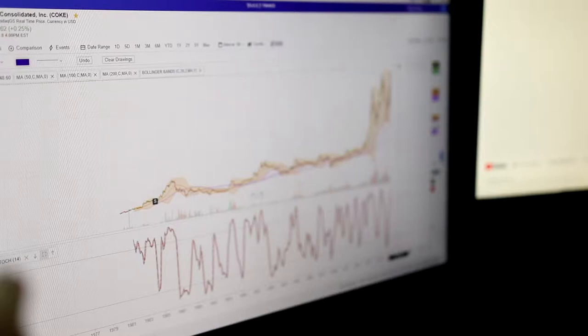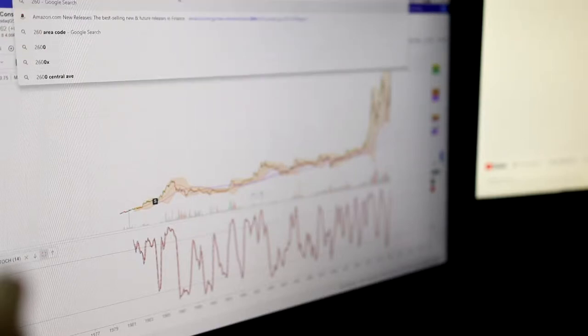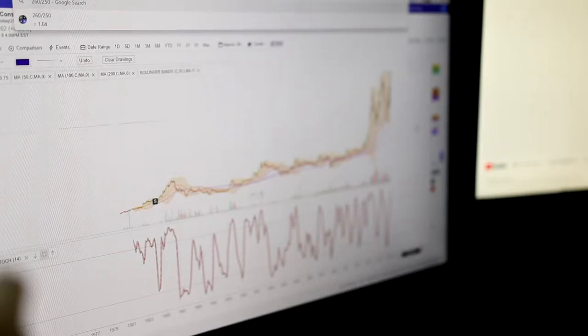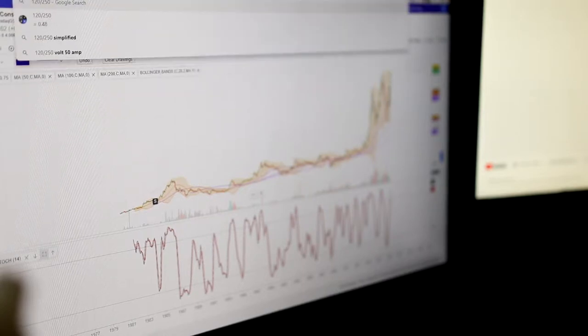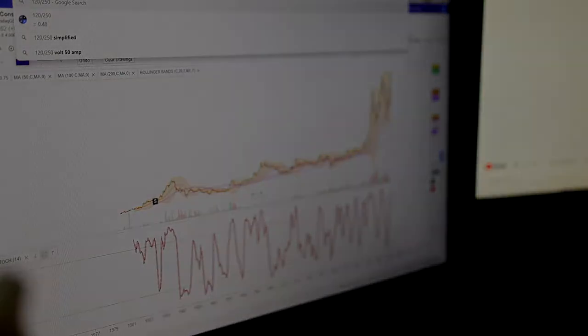It's like you cut a stop at 260, 260 over 250, it's like a 4% risk, and then you're looking at a potential downside of like 120 over 250. So you're basically doubling your money, right?